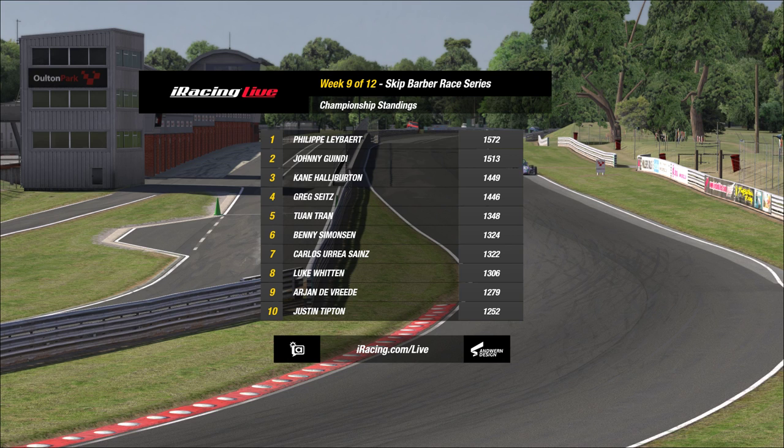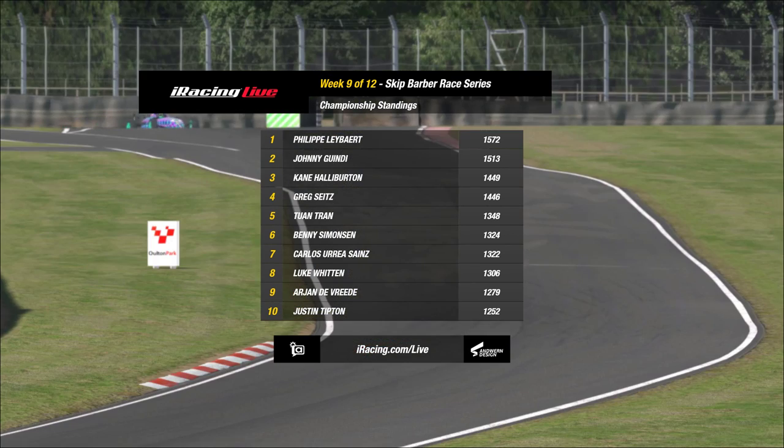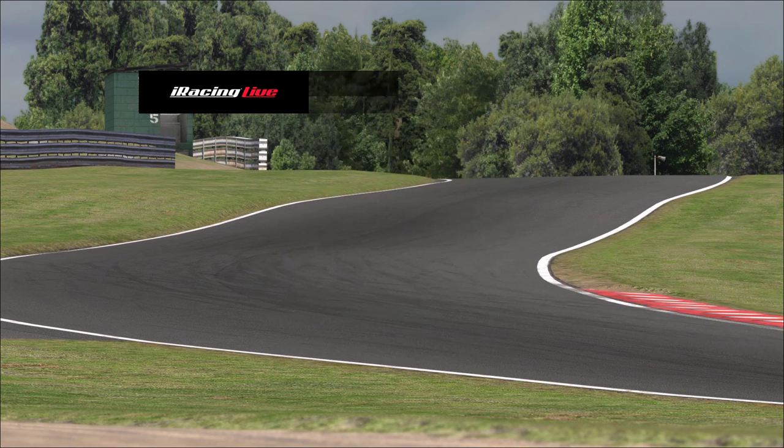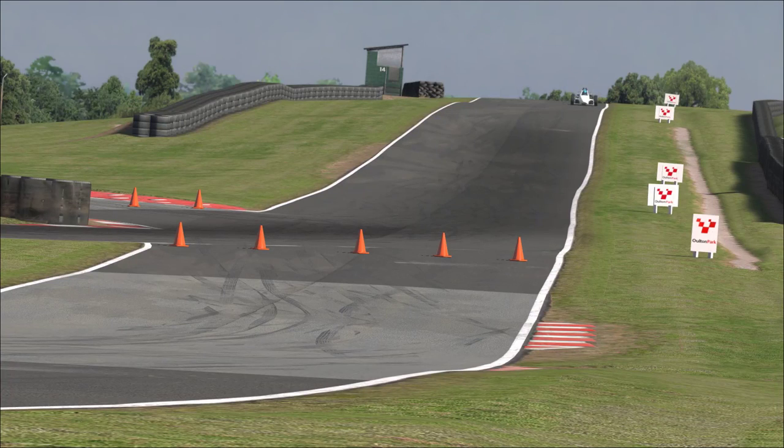Well, definitely not out, but for Kane Halliburton, Greg Seitz, and Tuan Tran, they need wins, because if you look at what Philippe Bear and Johnny Gunde have been doing in these Wednesday night races, for those three, they need wins if they want to catch up.